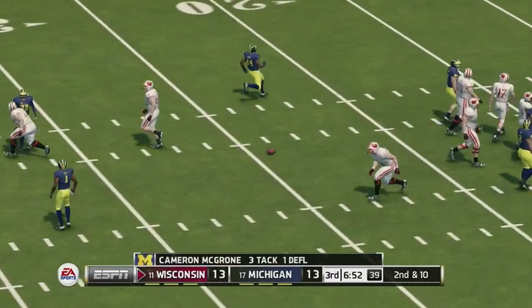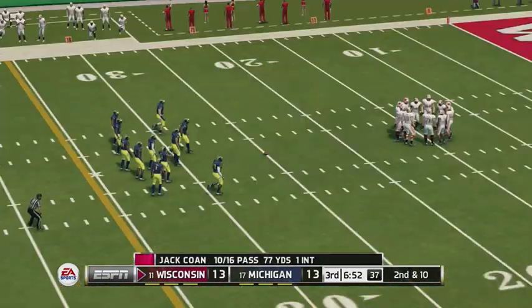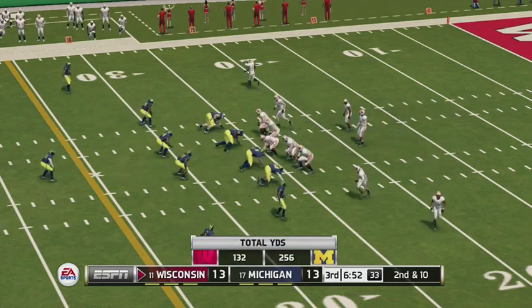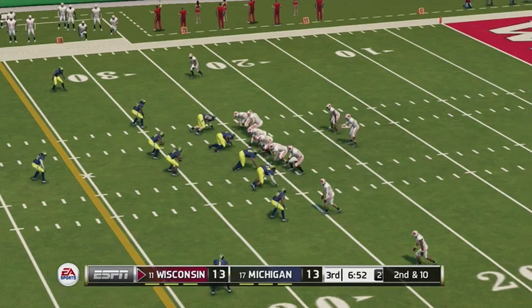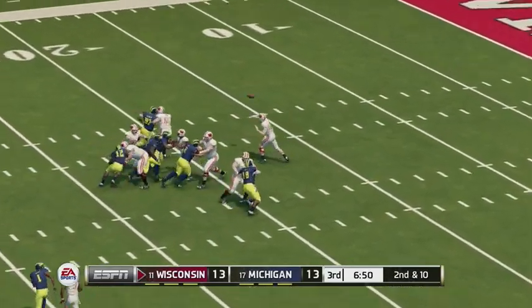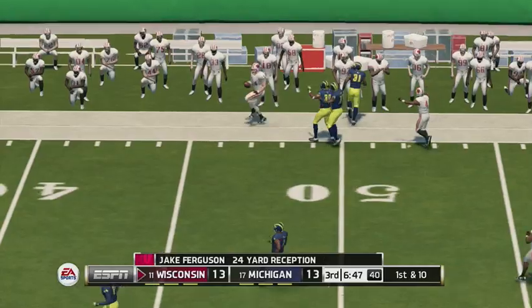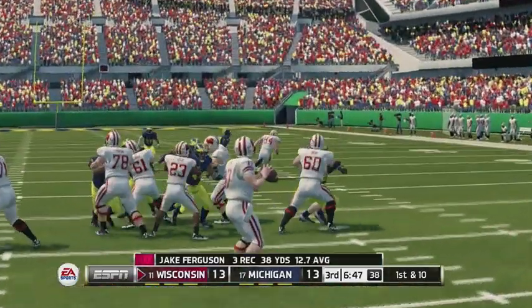Slings it out, and it gets tipped. You never know what will happen when the ball ricochets like that. Good effort by the defender. From their own 25-yard line, second down. He lets it go. Nobody covering the tight end, and he's got it. And he's shoved out of bounds around the 49-yard line. First down.